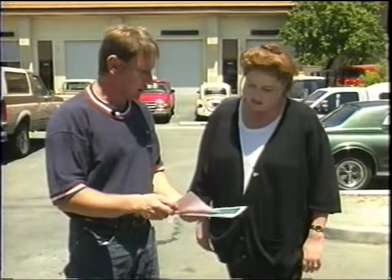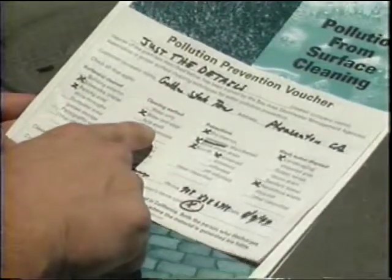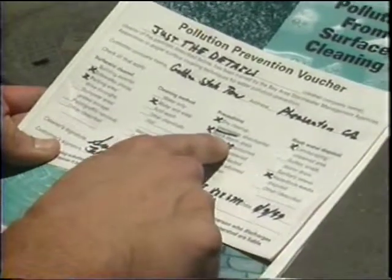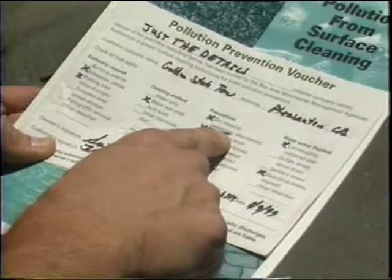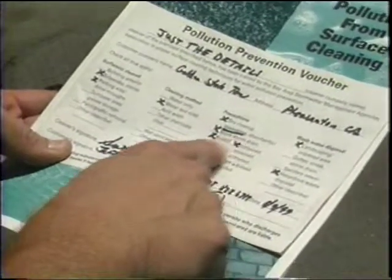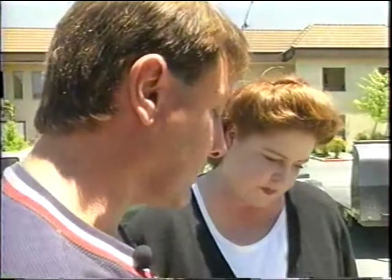This is for cleaning your parking lots and sidewalks. I'll walk through it real quick. The cleaning method was with water and soap. The precautions we used were the dry cleanup, which was a blower. We swept up all the remaining debris. We blocked the storm drains. The runoff was contained. Disposal was to the landscaping for the cleaner water and the hazardous waste disposal for the oily water. This is your copy, and I will keep the white.